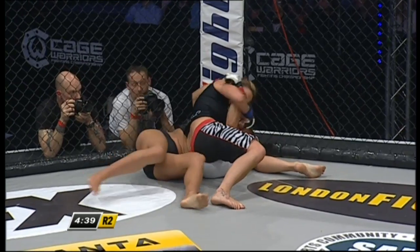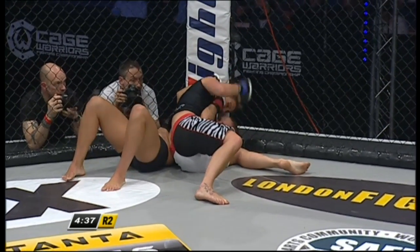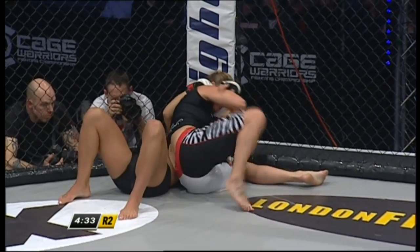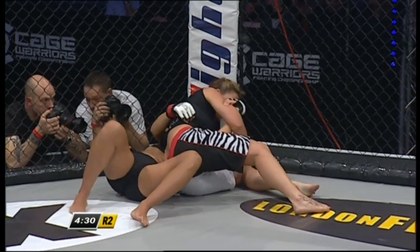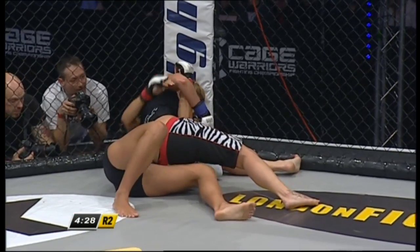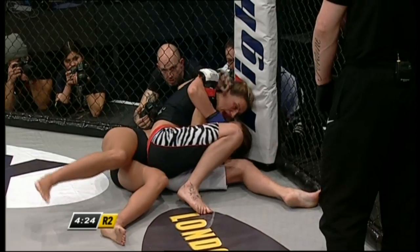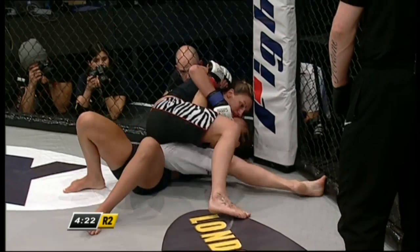Still doesn't have that underhook on that side, so she is risking giving up her back, but at the moment she's managing to keep that pressure down. This is a very classic judo variant of kesa gatame. Jiu-jitsu practitioners will perhaps, as you said, Rosie, have that underhook to gain a bit more control of the body, but judokas really can hold a squeeze from here.